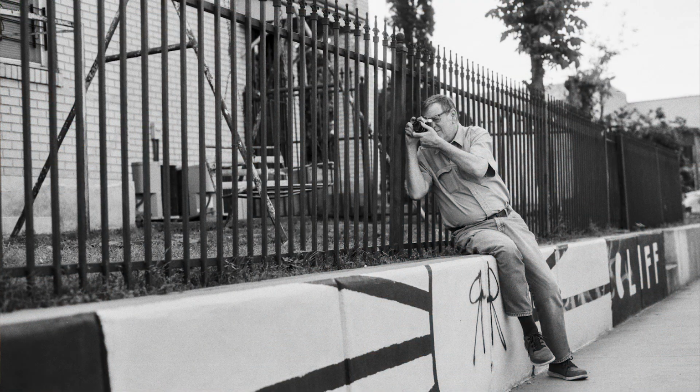Now, see, look, I got more than one action shot of you doing stuff, and you took one little posed picture of me.